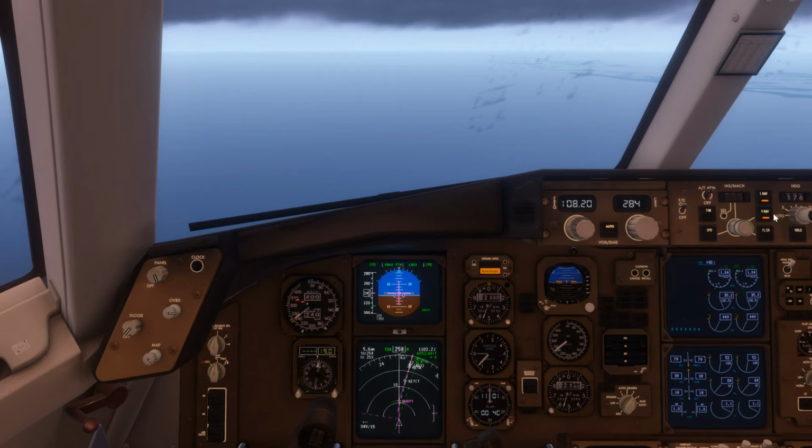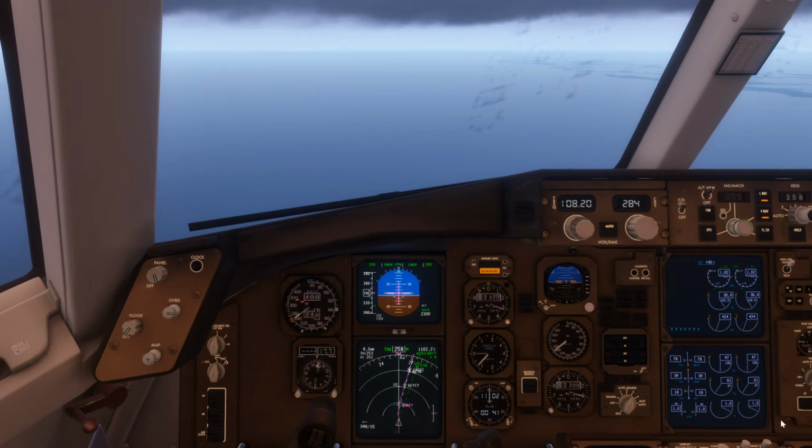So right now we're on the 258. Then we'll go to the 276. We'll slow to 170. And then disconnect just before we get down.